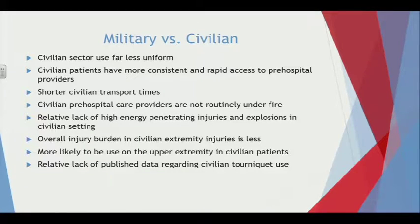So now let's look at the military versus civilian experience, because all these recommendations were based on mostly military experience. So can we apply our military experience to the civilian sector? Maybe yes, maybe no, but there's some significant differences. In the civilian sector, the use is far less uniform, and we're going to look at that when we get to the protocol section. So in the military, there's one set of guidelines, and that goes out through all of the military. So everybody's kind of using the same protocols. In the civilian sector, every single EMS agency has a different protocol for the most part.